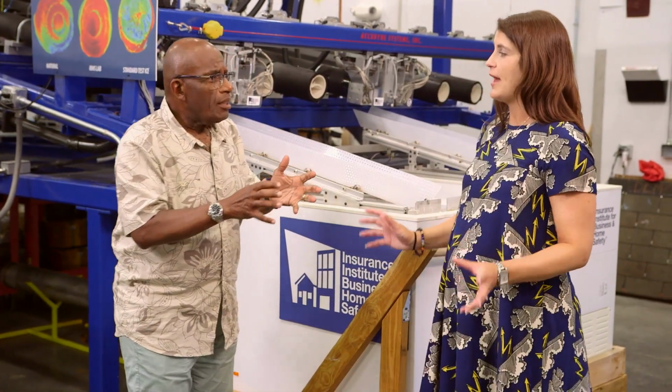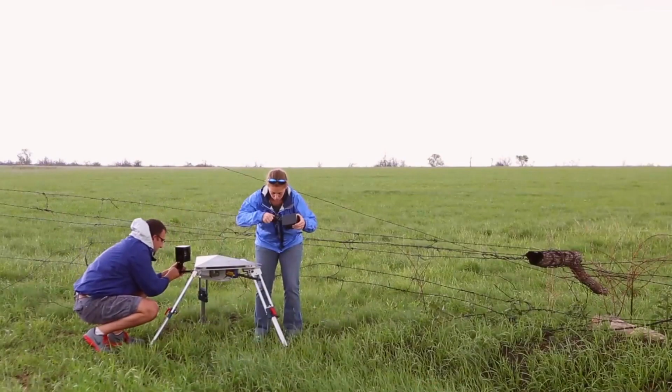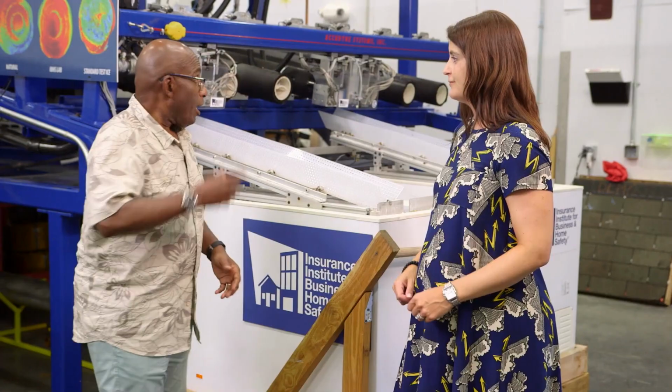Yes, this machine will actually make hail of a bunch of different sizes, but it basically takes the data that we've collected in the field about real hailstones and allows us to mimic them here. So we can mimic shape, density, we can mimic the hardness of the stones. Let's fire it up. Let's see some hail.